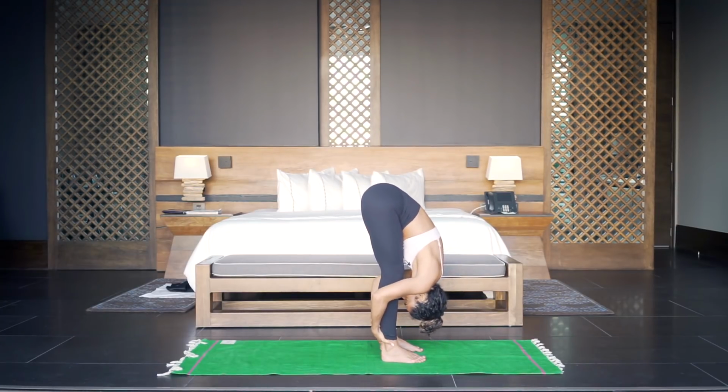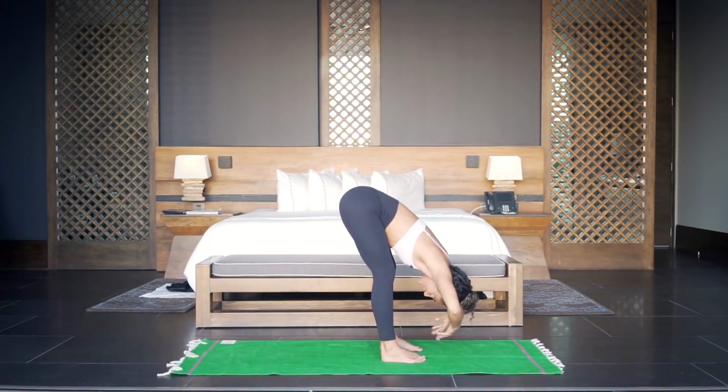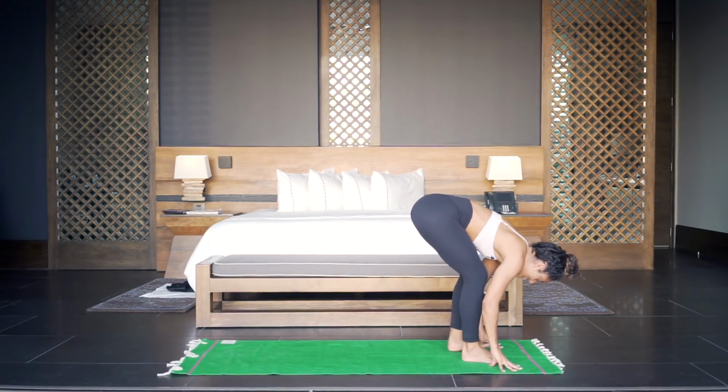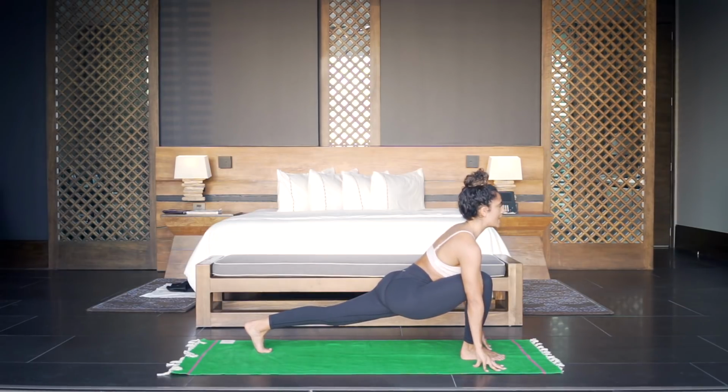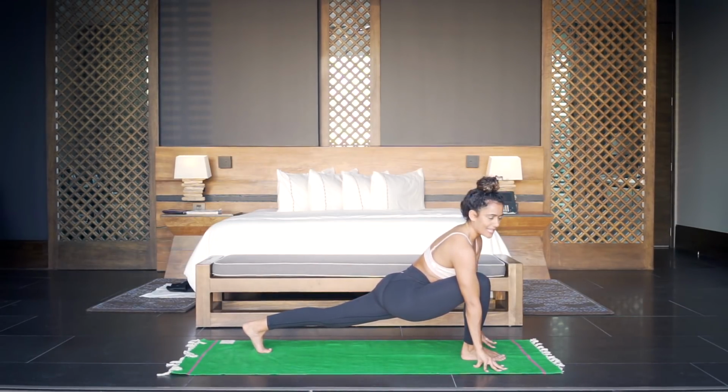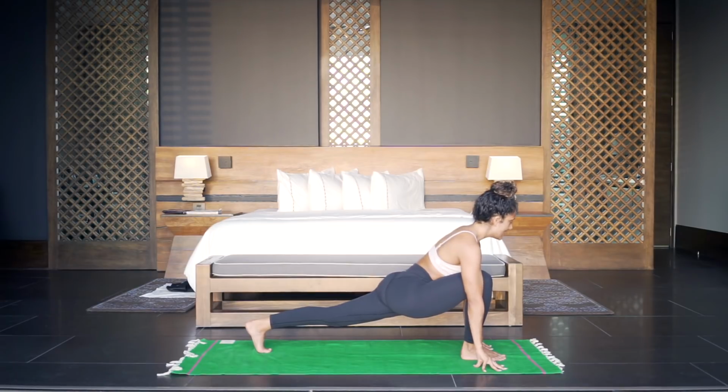Hands to the back of the legs, hug the legs in. Fingertips to the floor, move forward, step your left leg back into a lunge. Sink through the hips and open up through the chest. Nice deep stretch for the front of the hip, which is perfect if you've been sat in a chair.